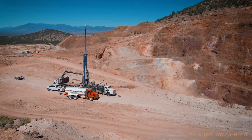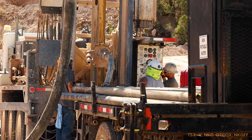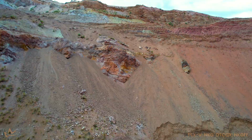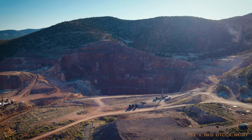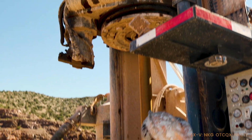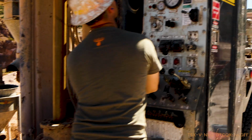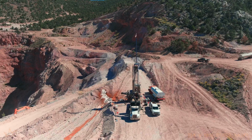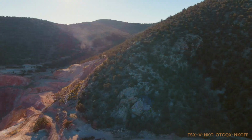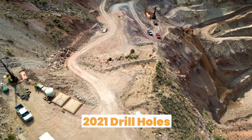Directly behind me, you can see a lot of work being done to follow up on some of the high-grade targets that were drilled last year at the bottom of the pit. We are currently following that mineralization deeper down dip to the west. Currently unexplored ground, and we do not know how far that will go, so we're really excited to continue to bring results from that. And then to the south, we will be continuing along relatively unexplored, undrilled potential mineralization that was found in some of our 2021 drill holes.